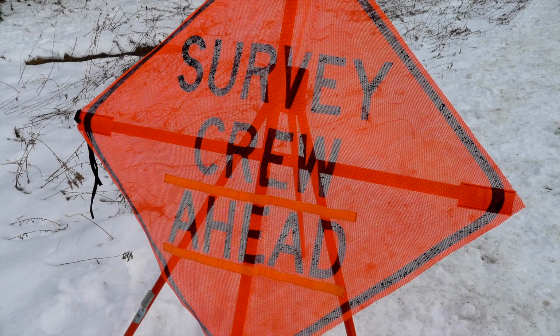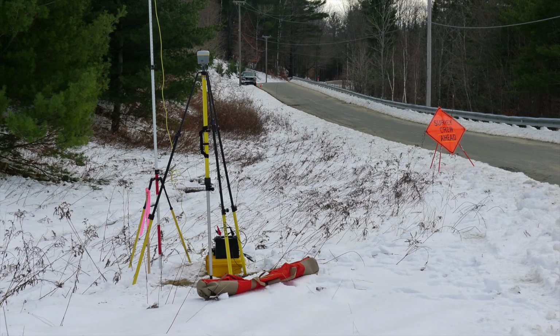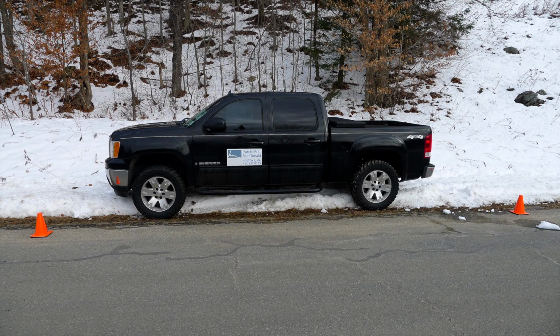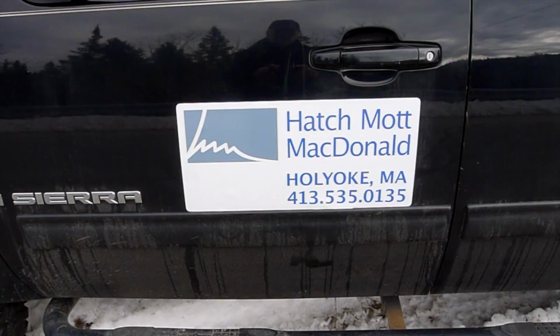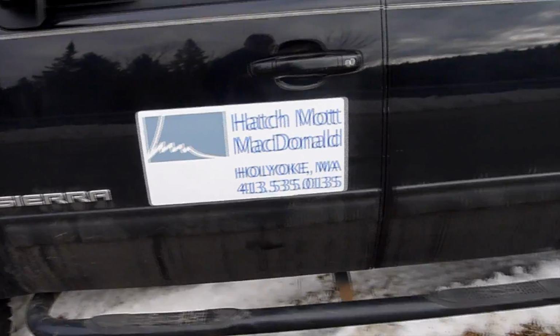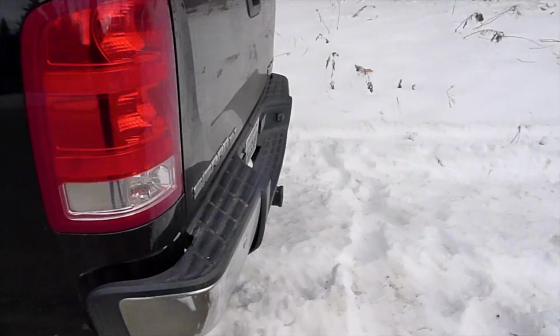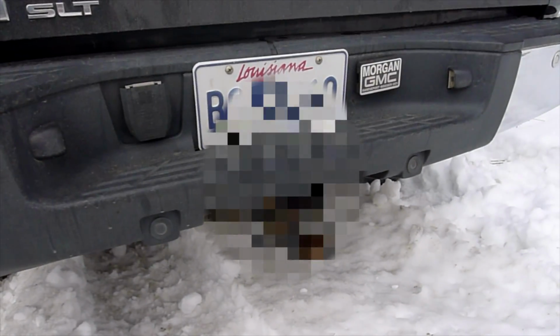On my way out to the post office, I saw a truck and equipment indicating a survey crew was back again. No one was around, but I assumed since they had set up a signal device that they might have been off into the woodland and shooting lines again. I walked down the road, and when I approached the truck, I wanted to see where they were from, and it said Hatch Mott MacDonald from Holyoke, Mass. And I moved around the back of the truck to see the license plate, and I could now see they were from Louisiana. Looking up in the back of the truck, I could see the stakes that would go along with the survey.